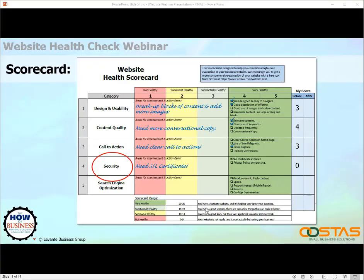What I'd like you to do now is assess yourself in category number 4. And this one's pretty straightforward, I think. You either have it or you don't. All right, very good.